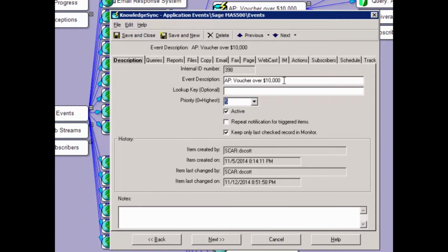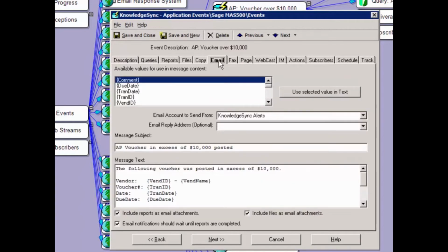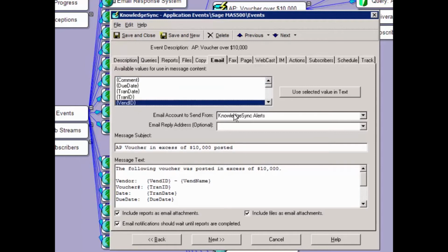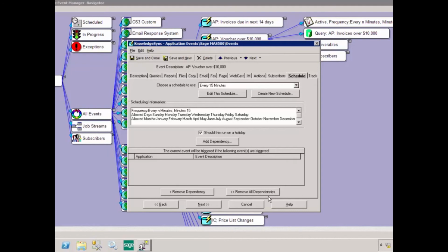We give the alert a description. We make sure that it's active. We choose the query that matches the information that we're going to want to send. Here we define the email with a subject and the body text. And these placeholders are replaced with values from the query. You tell it who you want the alert to go to and the schedule.